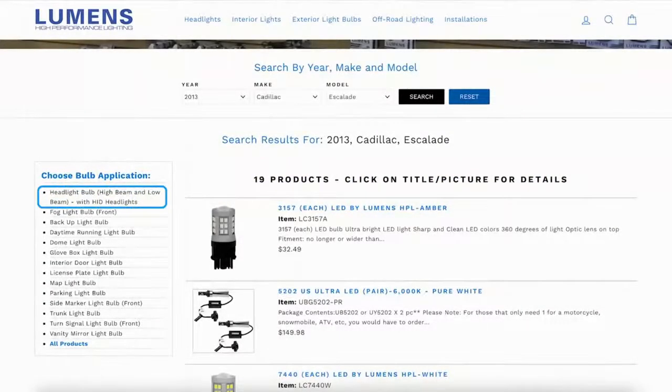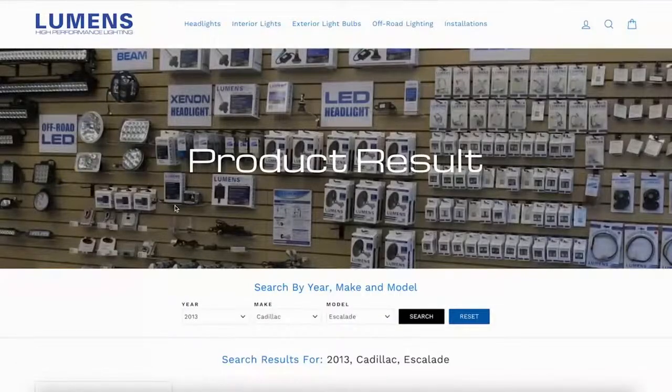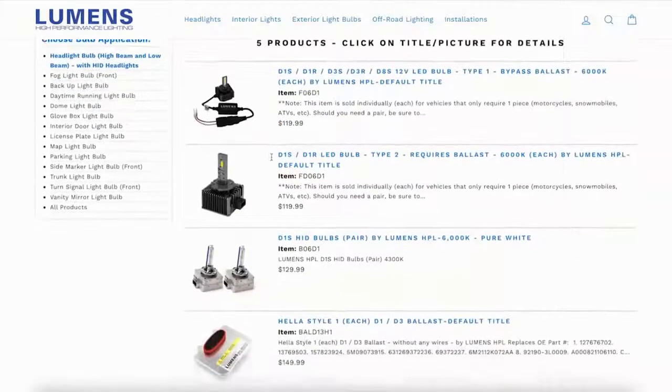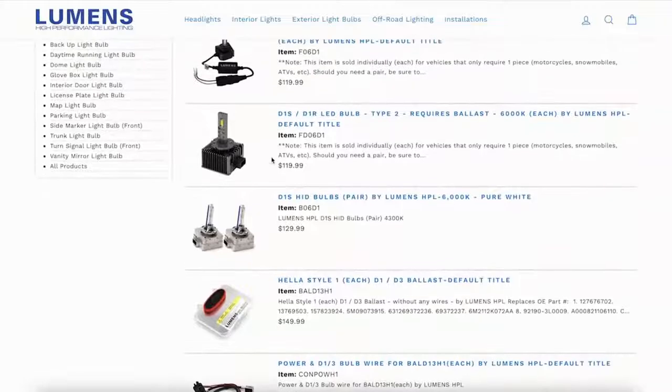From here, we're going to click the option Headlight Bulb High Beam and Low Beam with HID Headlights. This will filter the results to parts related specifically for the HID headlights. You'll notice now that the filter is down to 5 items. Over here, as you scroll down, you should start to recognize some of the parts.